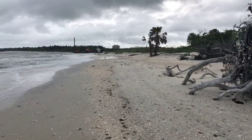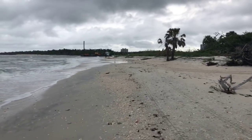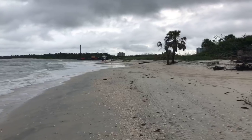They're always looking for volunteers too. If you're retired and looking for something fun to do, if you like the outdoors, consider becoming a volunteer.